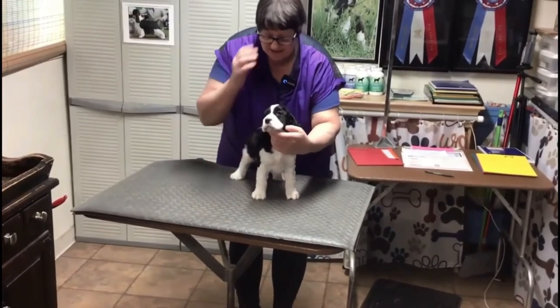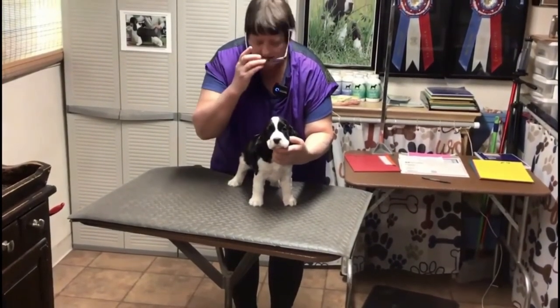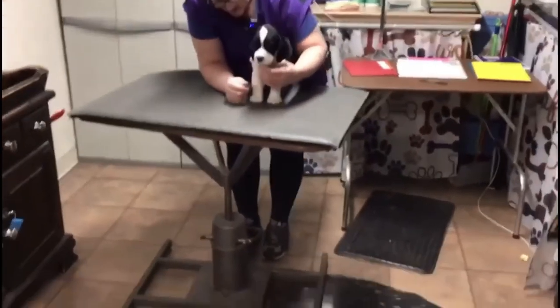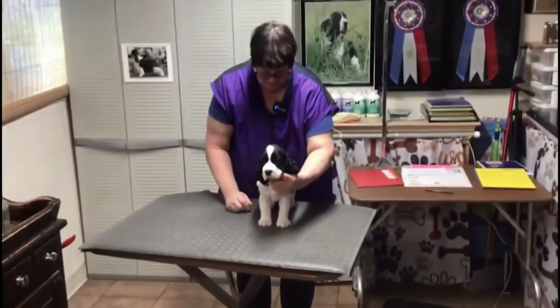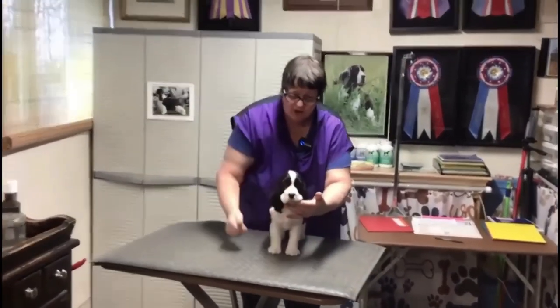Because some dogs, like I've got hazel eyes. Sometimes I look in the mirror and they're more brown. Other times they're green. Same thing, some of these dogs are just on that cusp where depending on their mood or their situation, you look at them and they have a round eye, other times they have an oval eye. And I'm seeing that tendency in this puppy here, which is fine, not a problem. Pigment all in.